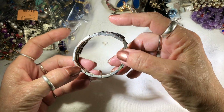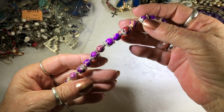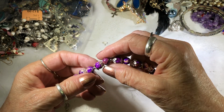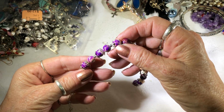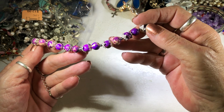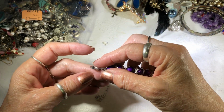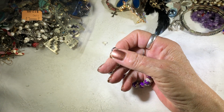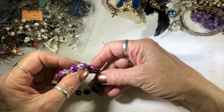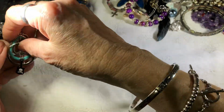Stretchy, really worn out. This must be the bottom of the barrel of their stuff. See, I don't think these bead caps were made for beads this small. These are definitely dyed. I'm not sure what they are. I don't know. That's an earring.